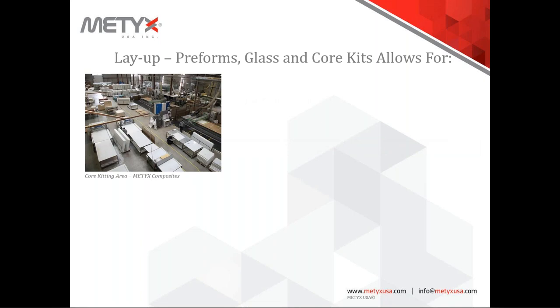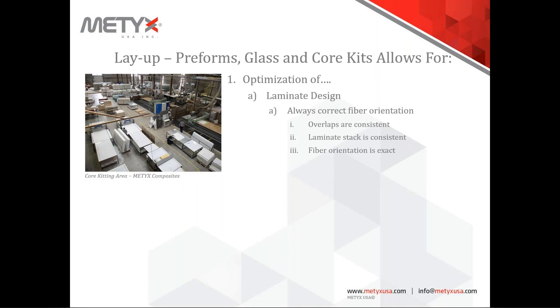Basically, preforms, glass and core kits really allow for, and should really be made use of, the optimization of your laminate design. Using preforms or glass kits allows the laminate designer to ensure the fidelity of that laminate is going to be as designed. You don't have to worry about material being skewed in the process or in the tool, moved around a little bit, because the patterns are exact. They fit in one spot, one orientation, and always have the correct fiber orientation. Your overlaps are consistent, your laminate stack is consistent, and obviously your orientation is exact.